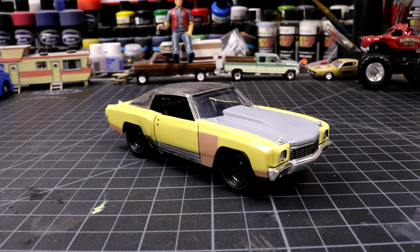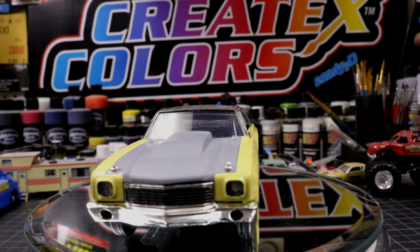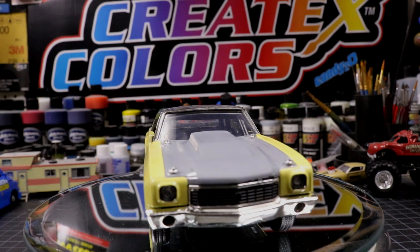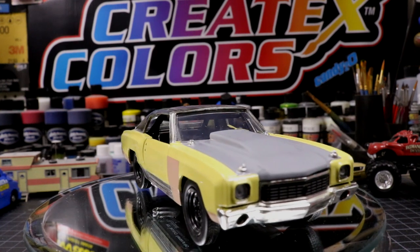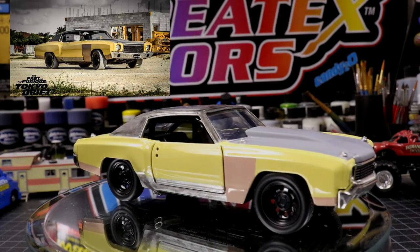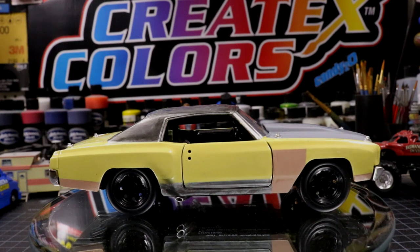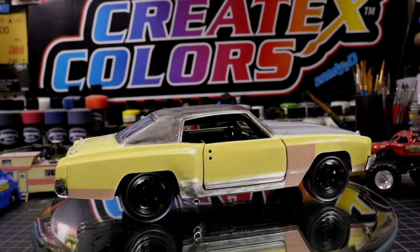We'll get on a rotisserie, a little bit more light. So there's our Monte. Looking sharp. I had a really good time building this one. I really enjoy doing these movie car type things. I think it did a pretty good job of capturing the essence of this Monte Carlo. I really like it, and I'd much rather own this car than owning the original Jada Toys red one.